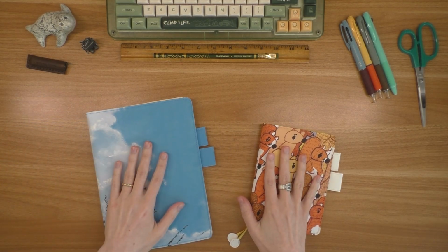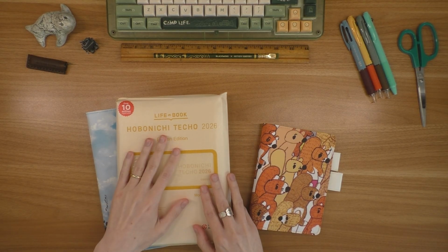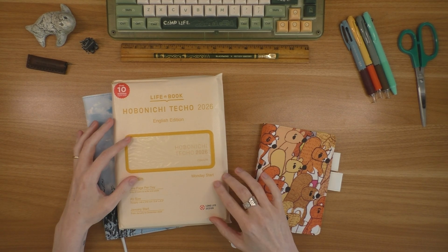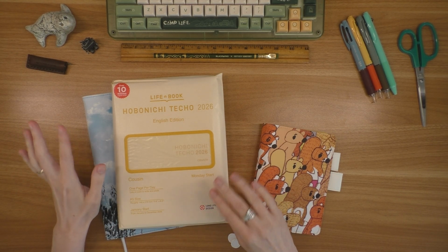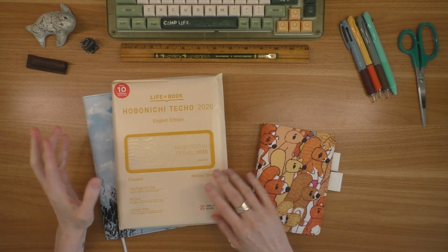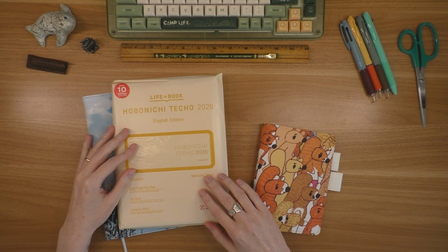In terms of the planners that came with it, as I mentioned, this one came with a Hobonichi Cousin. I don't really have any use for this, but I did recently start morning pages. I started morning pages on September 1st, and I have just been flying through some pocket-sized notebooks. So if anything, in the future, I can use this as a morning pages journal.